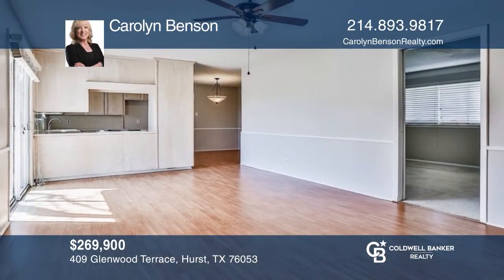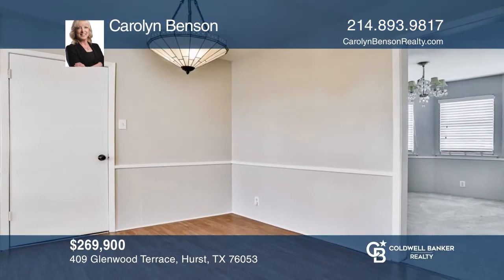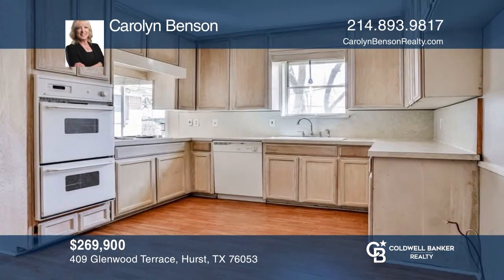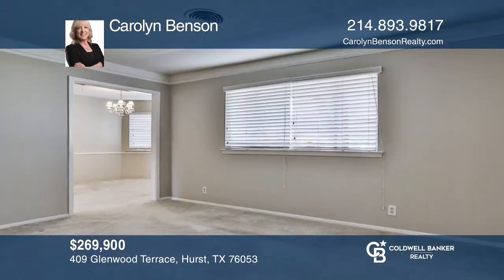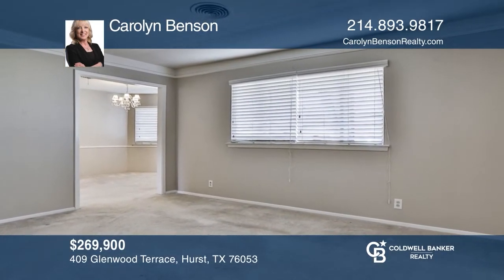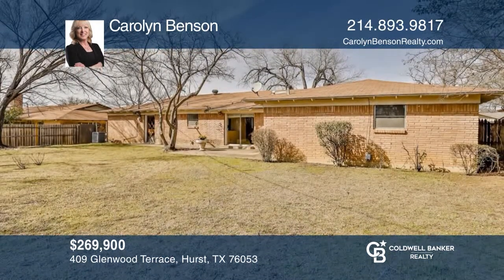This three-bedroom, two-bath home has so much to offer. This home features two spacious living areas and two dining areas. The kitchen offers built-in cabinets, a double oven, and electric stovetop. The oversized backyard has plenty of room for all of your outdoor activities and projects. Carolyn Benson wants to help you turn your dreams into a reality. Give her a call today.